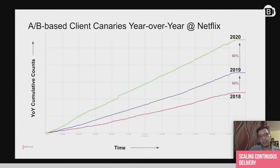We have been tracking the client canaries we do in production for the last couple of years. As per this chart, which shows cumulative counts of client canaries since 2018, there has been consistent growth in the number of client canaries that were initiated. This growth indicates that over the years, client teams have become more confident in the system, as they often canary test their applications.